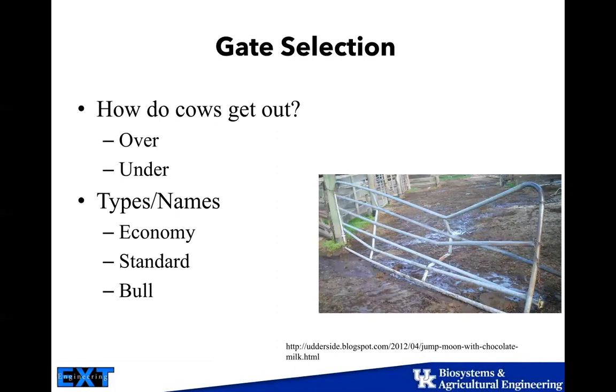What does that really mean? When we talk about those gates, a bull gate should be stronger than an economy gate or standard gate, but that doesn't necessarily mean it's stronger, because I can just put any type of name on there and say it's a bull gate, if it holds in bulls.